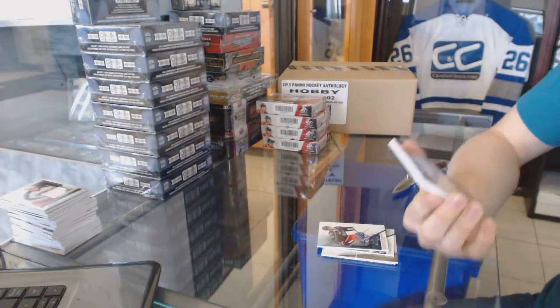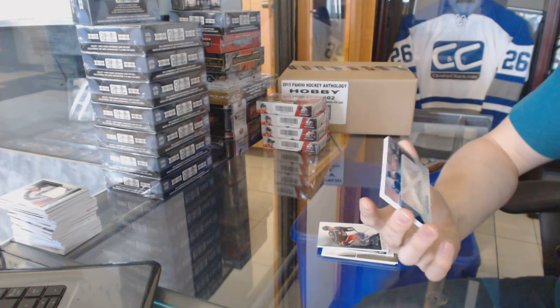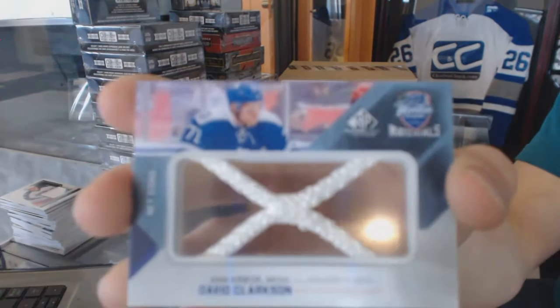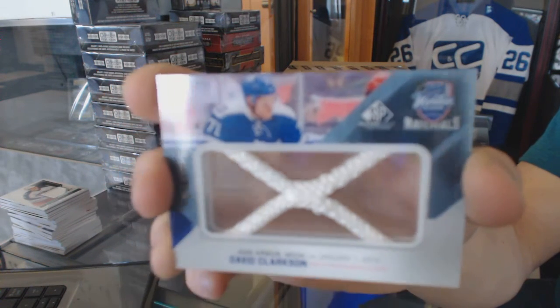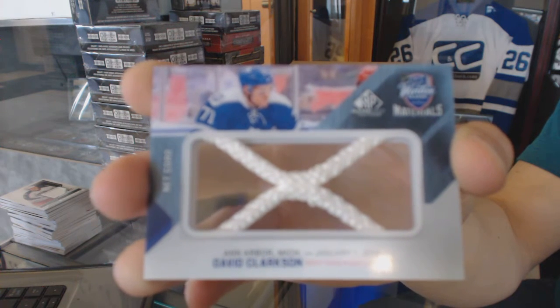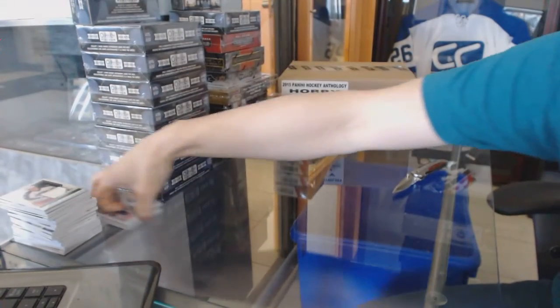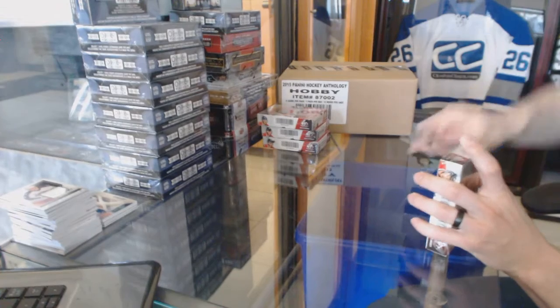And we've got a Winter Classic Materials game used net cord, number 28 of 35 for the Toronto Maple Leafs, David Clarkson. All right, box seven.